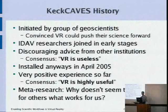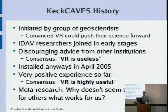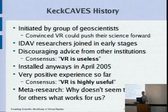And it turns out that our experience has been almost the opposite of what everybody else has been saying. It has been very positive. All of our scientists say that this is really very useful for them. They can do things in the research they have not been able to do before, or they can do things that they were able to do before, but now they can do them much quicker and so forth.